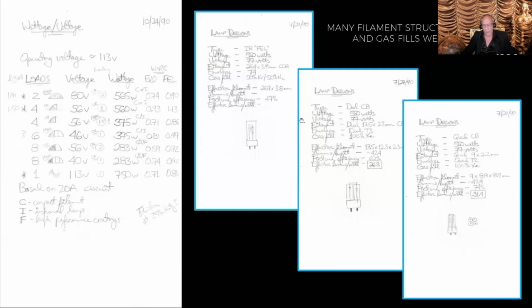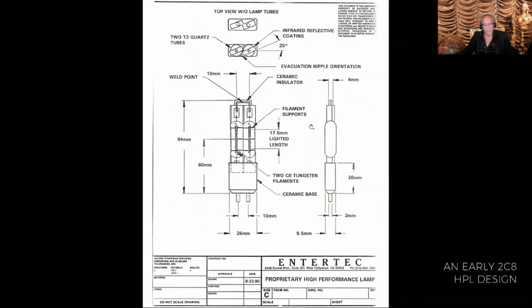Pretty much I was looking at everything, but it did finally coalesce into a design. This is an example of how far out it got. This is a dual envelope lamp that was an early HPL design. It had 2 linear filaments inside 2 separate envelopes. This was done to take advantage of the infrared reflective technology, which required a long, narrow filament inside a small envelope. And let's say I'm glad we didn't do this lamp.